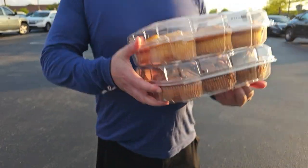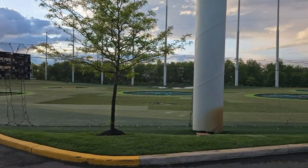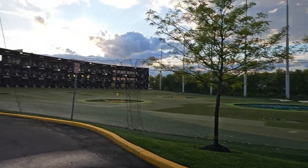The corn muffins. Out. We are at Topgolf. Let's have some fun.